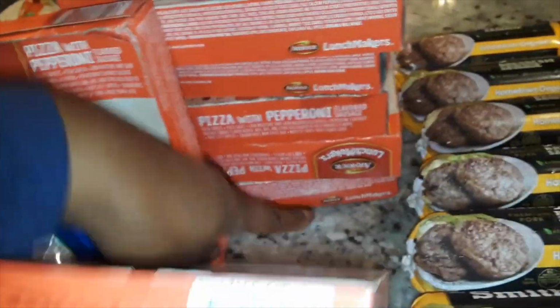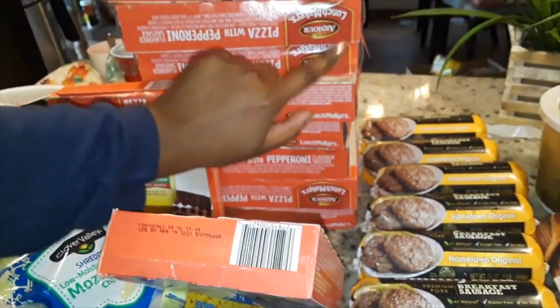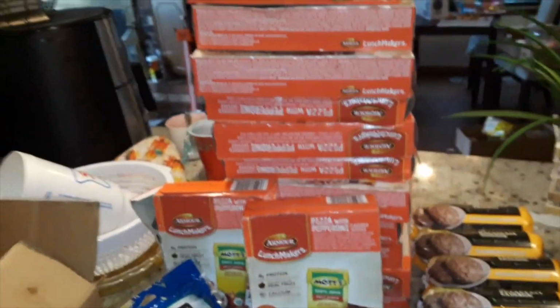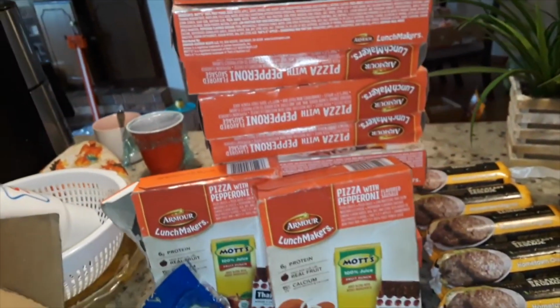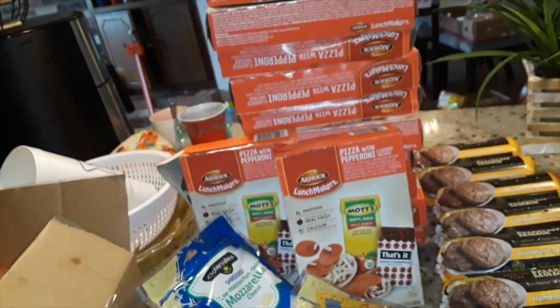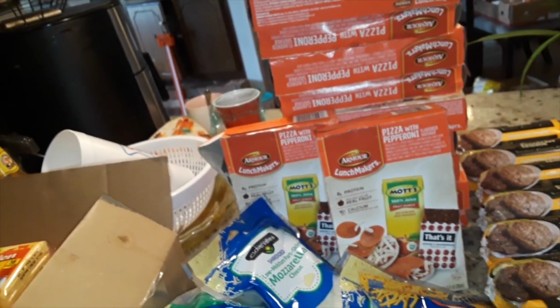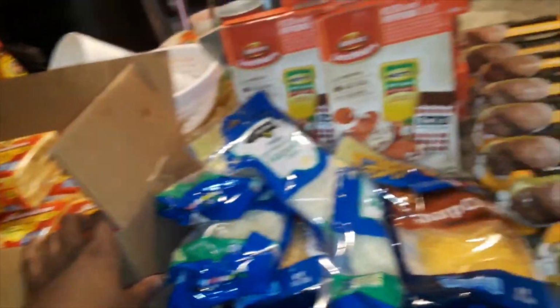Now total, we have 14 of these total. So yeah, good little snack or whatever. I may find a kid or something to give the pepperoni pizza to. I'm just honestly going to take the fruit bars and the juice out. That's what we want. And then this is something from the last haul I just have not put up yet. I'm about to put that up.